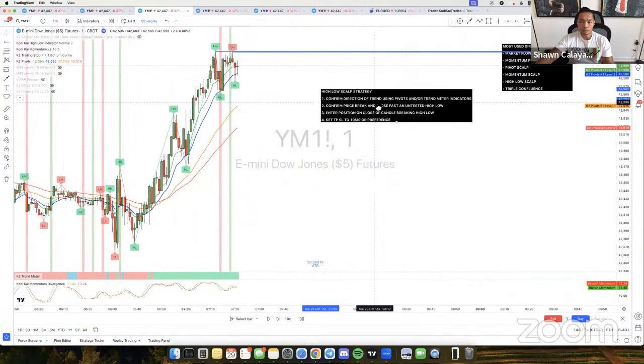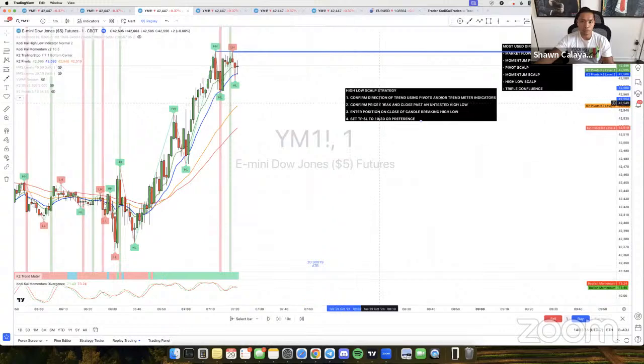So looking at the criteria here, confirm direction of trend using the pivots and or trend meter indicators. So right here, you can see price is above the pivots, they're angling up, the pivots are spread out. This is going to confirm that we are in a strong bullish trend. Once you confirm that, you can pretty much assume that we're in a bullish trend. If you want to use the trend meter, down below here is green as well. Again, you can use both. I prefer to use both. It's just really up to your preference. If you want to use both, obviously, the more criteria you have, the better confluences you have, and the better odds you have of your trade hitting TP.